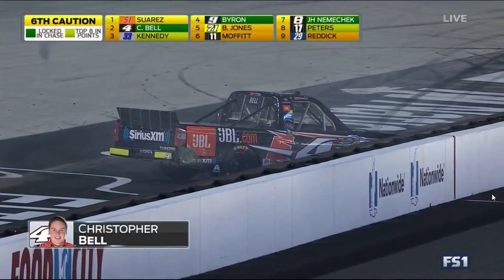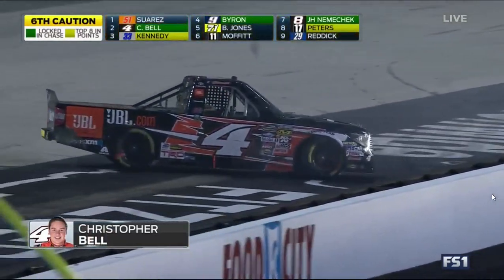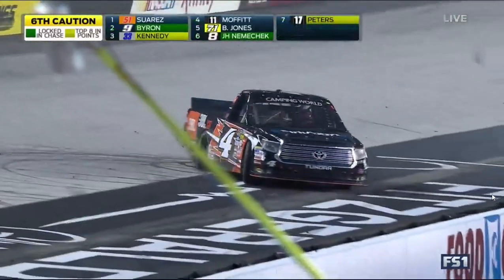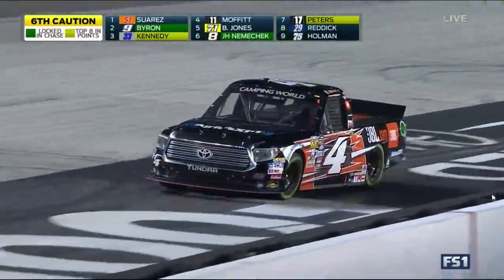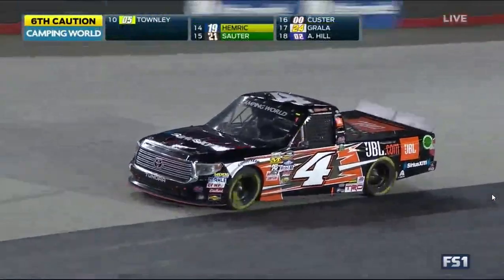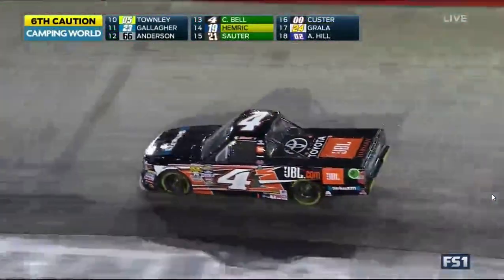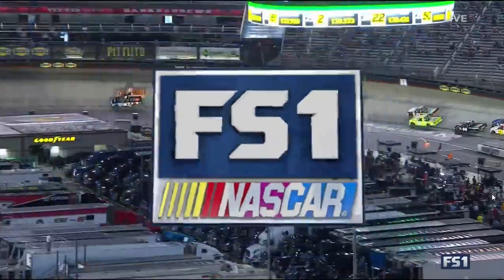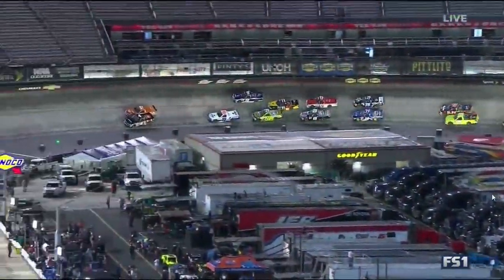He kept it out of that inside wall, I think. He will be able to get that truck turned around, stay on the lead lap. But I think those tires will be damaged. Yeah, I think he'll have to have another set of tires for sure. And I talked about coming to pit road, you can't win. Well, he's going to test that theory. That's been the fastest truck in town, and I think that's exactly what he's going to have to do.